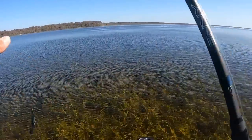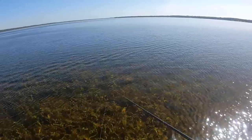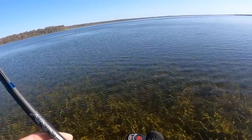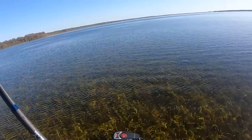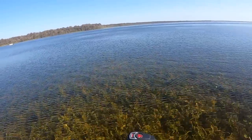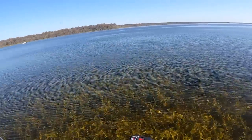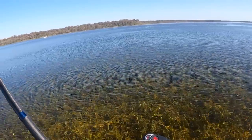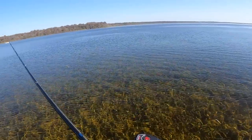All right, made another adjustment to the other side of the lake. A lot more tall and choked out eelgrass over here, which is fine, as long as I find some holes. I just pulled up on one really good hole, got way too close to it, then pitched in it, and then a little buck followed it out, then swam off. So they're on this side too. This lake has a lot of fish, a whole lot of fish. I really like this lake.